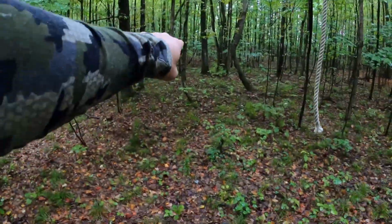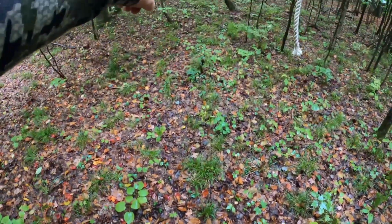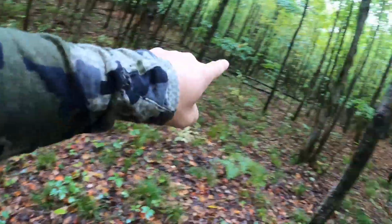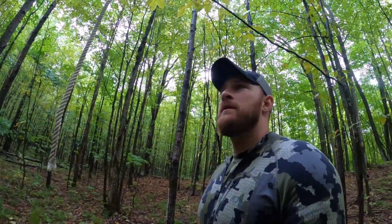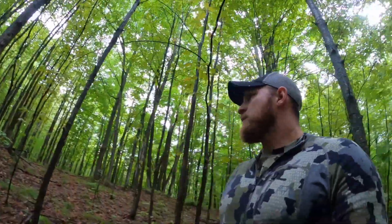Camera set up right there, so that way the run crossing right here and the run coming up and down the ridge here, we'll get anything on camera. It's probably going to be a lot of nighttime pictures on this camera. Maybe not, but we'll see.